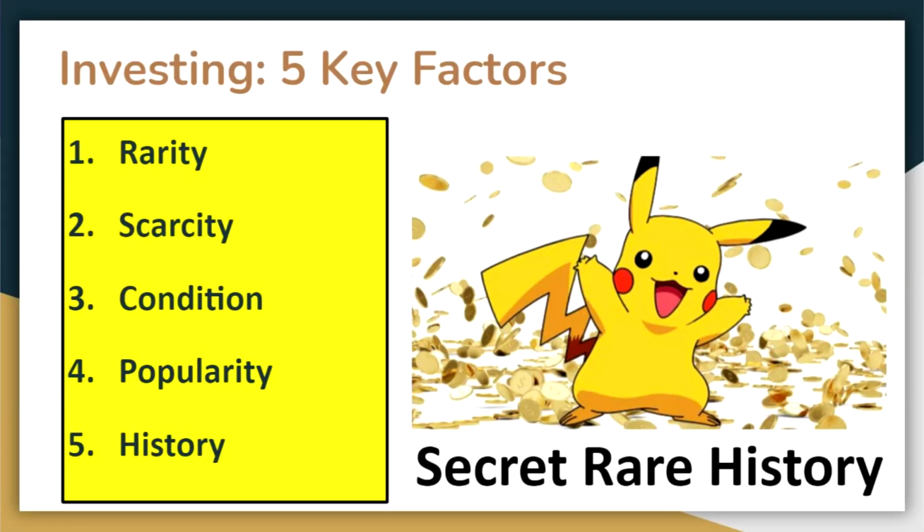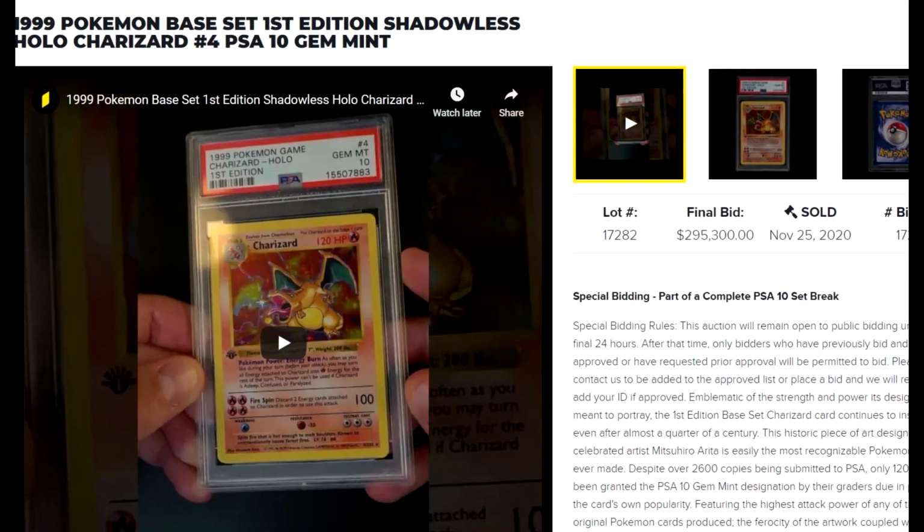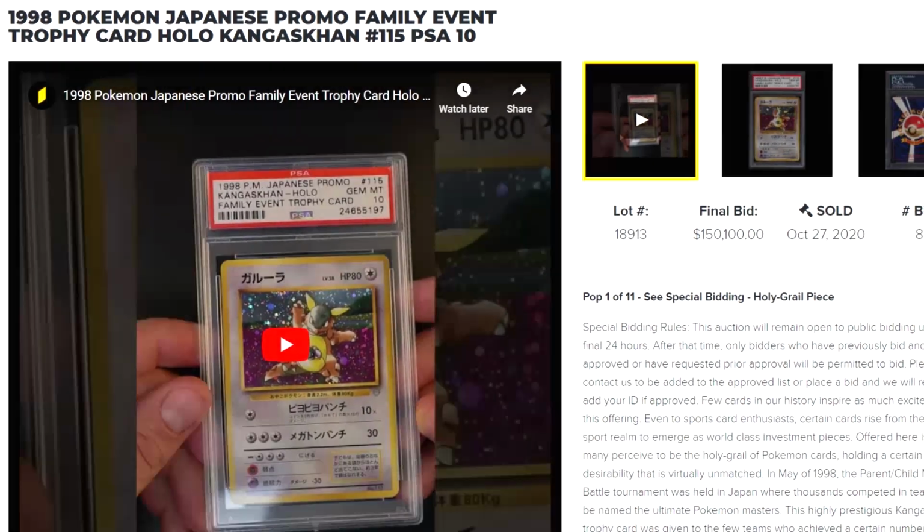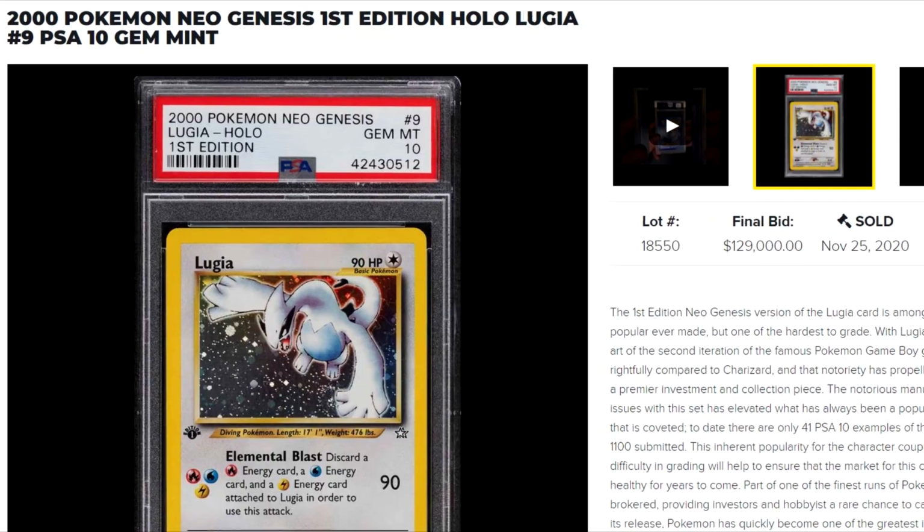You know, when we're talking about Pokemon investing on this channel, there's really 5 key factors that make up a good collectible. These fundamentals include rarity, scarcity, condition, popularity, and history. And together, these 5 factors generally converge to define items that are ultimately truly collectible, desirable, valuable. Today, we'll be focusing on one of my favorite cards, a card that exhibits all 5 of these factors.